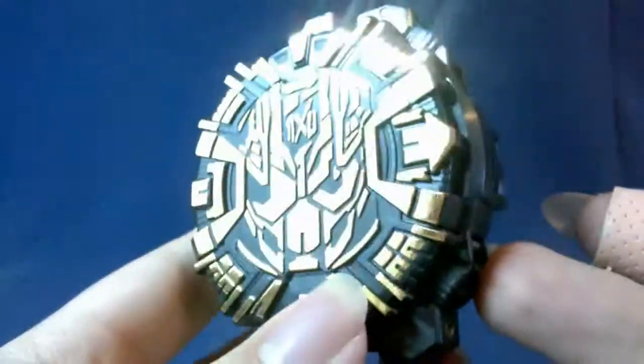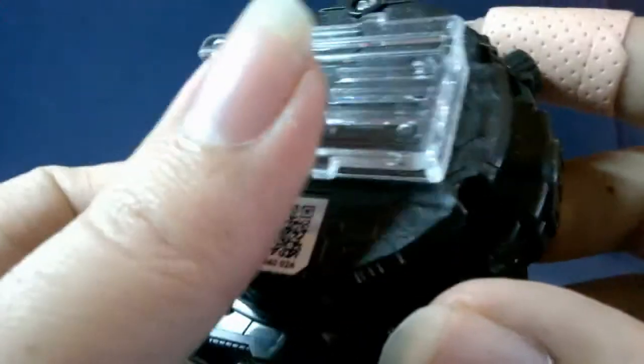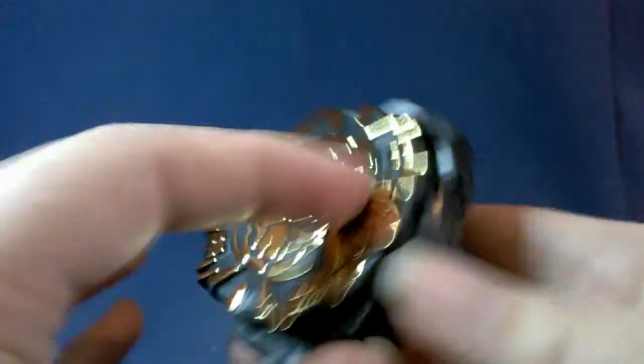Okay, so it does do the rider description as well. Okay, that's cool. So that's awesome. I love it. I don't see a speaker on it. No. Oh, it's right down here. That's the speaker. Okay, cool.